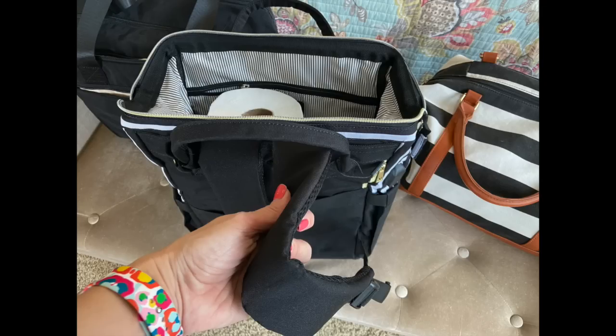If you have a weekender bag or a backpack, you do not have to have padded straps. Sometimes those padded straps just make you hot, or it could be because I'm now 364 days away from turning 50.